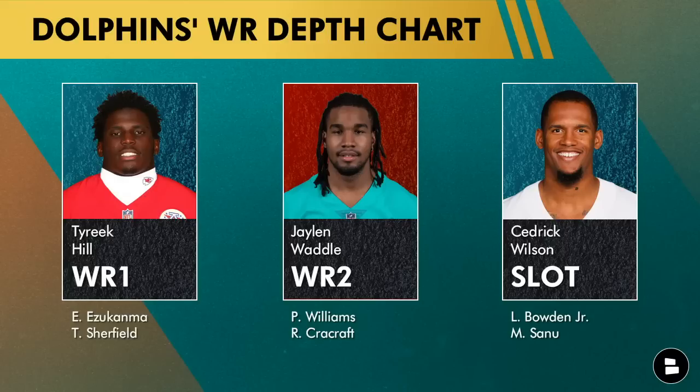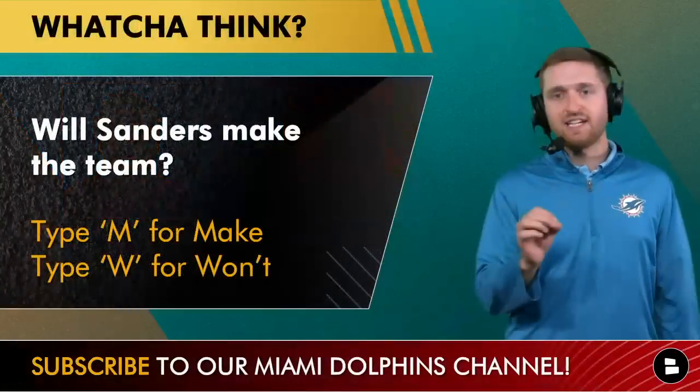So not everyone on this list is going to make the team. But Trent Sherfield, River Cracraft, Lynn Bowden Jr., Mohamed Sanu are nervous because of how good Braylon Sanders has been in camp.